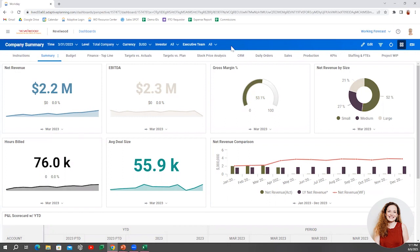The other point is that this is my home screen when I sign into Adaptive, because I just like visuals and like to see a company summary. Someone else might set this to be company announcements. A user might want to go straight to a budget versus actuals report. Get the idea. There's a lot of flexibility in making sure this is appropriate for everyone who's coming into the system. So let's move on to scenario analysis and dashboards.